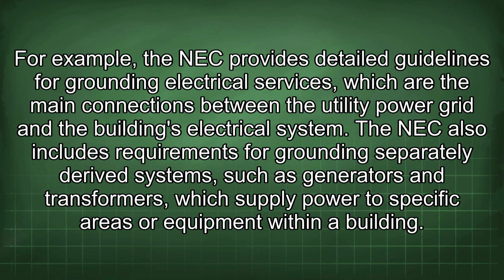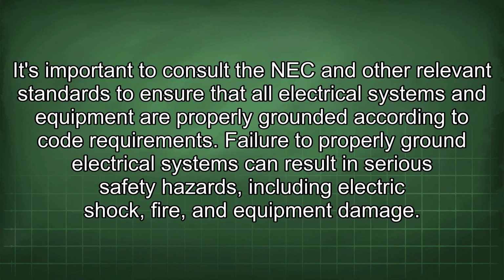The NEC also includes requirements for grounding separately derived systems, such as generators and transformers, which supply power to specific areas or equipment within a building. It's important to consult the NEC and other relevant standards to ensure that all electrical systems and equipment are properly grounded according to code requirements. Failure to properly ground electrical systems can result in serious safety hazards, including electric shock, fire, and equipment damage.